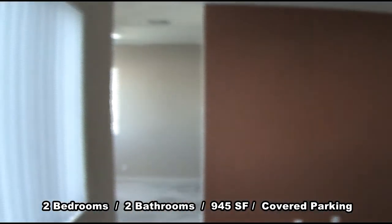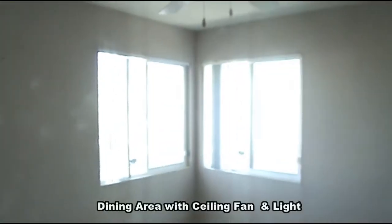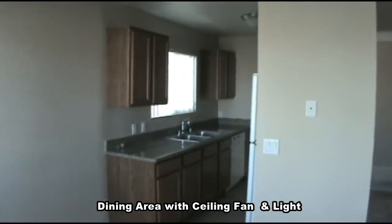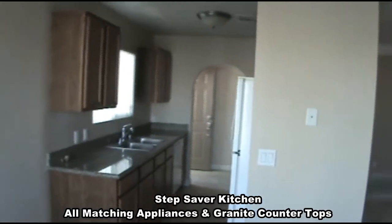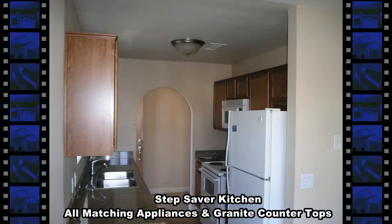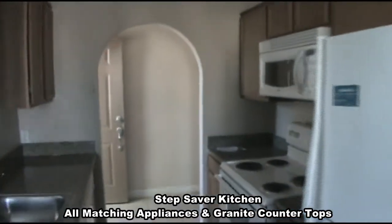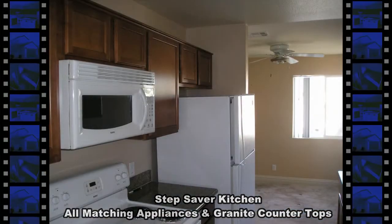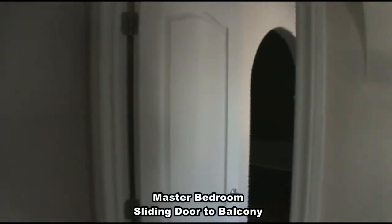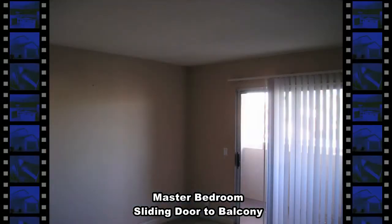The floor plan offers a large living room, dining area with ceiling fan, a step-saver kitchen with all the appliances, master bath with a large garden tub and separate water closet.